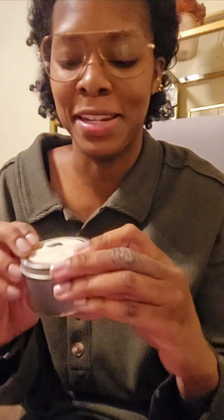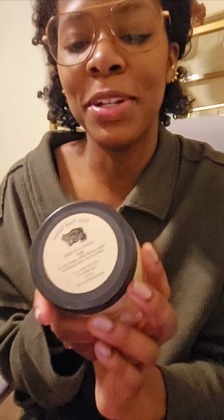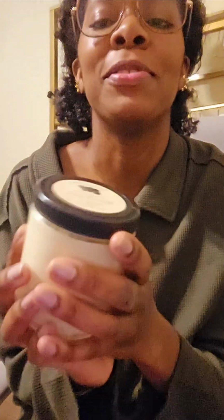I will go through all the ones that I use. So this is their Fireside Balm, and they have all their ingredients here. This one smells amazing. I get a bigger one of the sandalwood and vanilla because this one also smells amazing, but it's definitely my favorite.